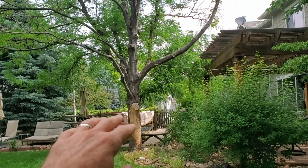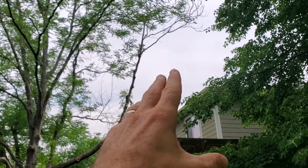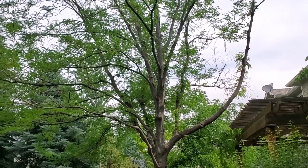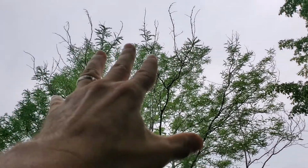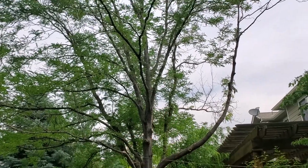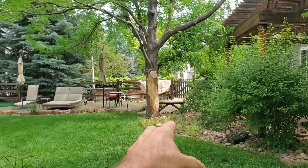We did basically some pruning to target deadwood only. In this case, the tree has started to develop more deadwood. And right up here, we can see some tip dieback happening. That means I would likely expect that branch to be 100% dead. The vascular system is compromised on the south side of the tree.